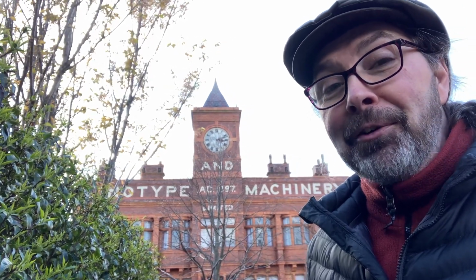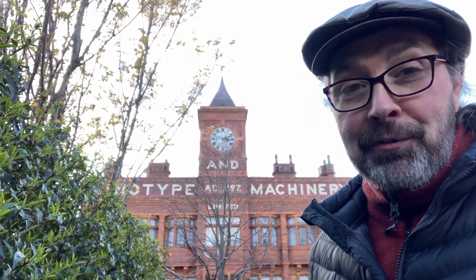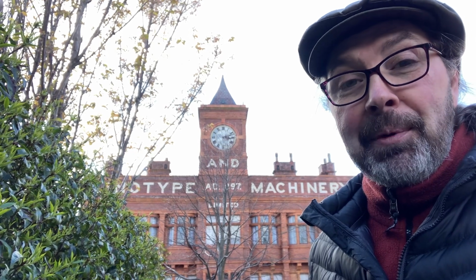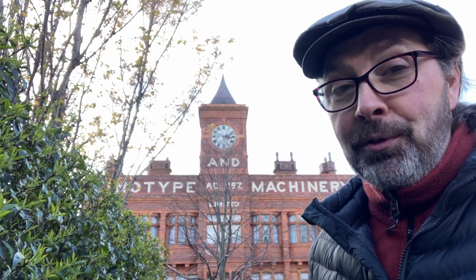The building is now Grade 2 listed. There are apartments and offices and such. It's a shadow of its former self, but it's still something to be proud of. It's a beautiful building, and it's a reminder of what we can still do if we put our minds to it.